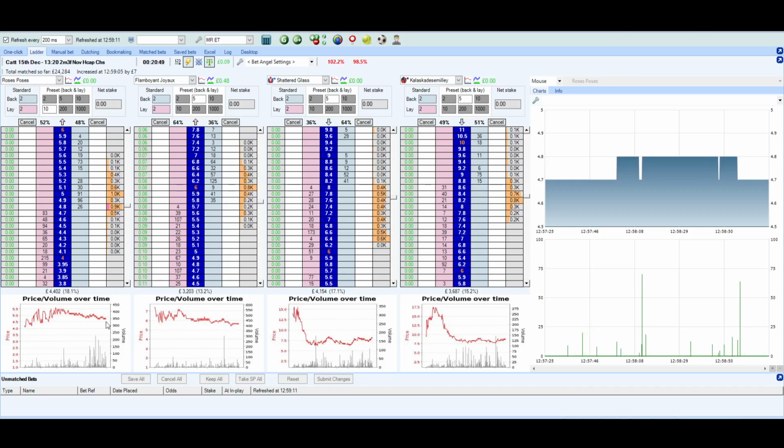So 4.5. Let's have another look at that.